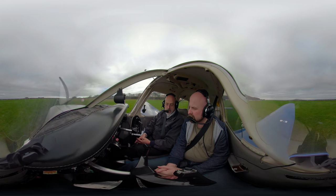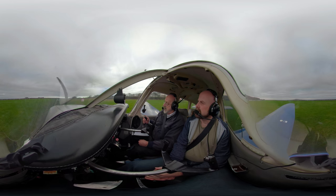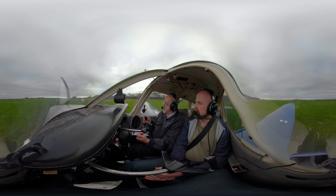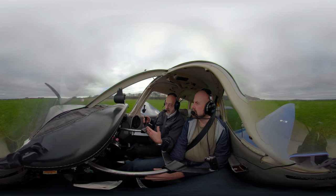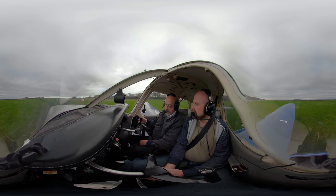Initially, we're going to have the control column fully back, and then as I release the brakes, the aircraft's going to start to run forward. I'm going to allow the aircraft to start accelerating, and as it accelerates, I'll check this all the way back. Eventually, it'll become so powerful it'll pitch up. So as the aircraft starts to accelerate, I'm going to relax the back pressure as the control becomes more effective.